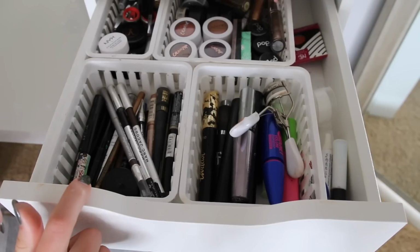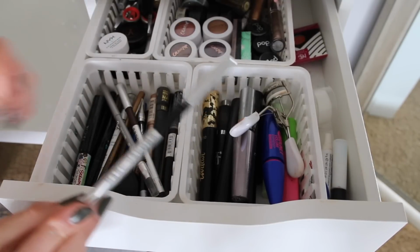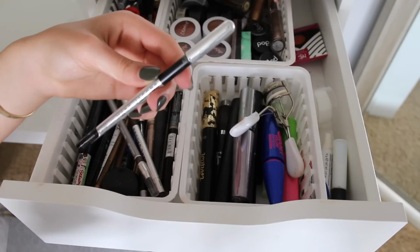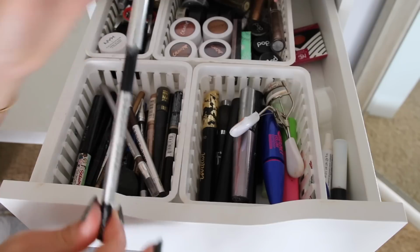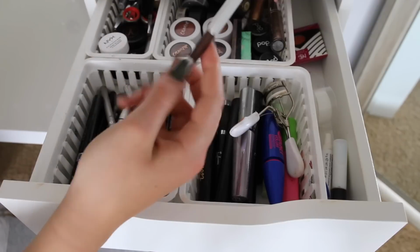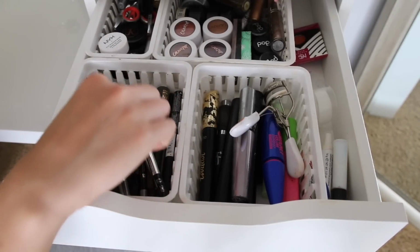So again, these are all of my eyeliners. You guys know my favorite pencil eyeliner is the Marc Jacobs highliner in the shade Blacker. And yes, it's called highliner. You guys always comment like, are you saying it right? Yes, it's the Marc Jacobs highliner. I love this so much. And then this one was in my last makeup haul as well. I got the same eyeliner in a different shade. This is in the shade Brownie.